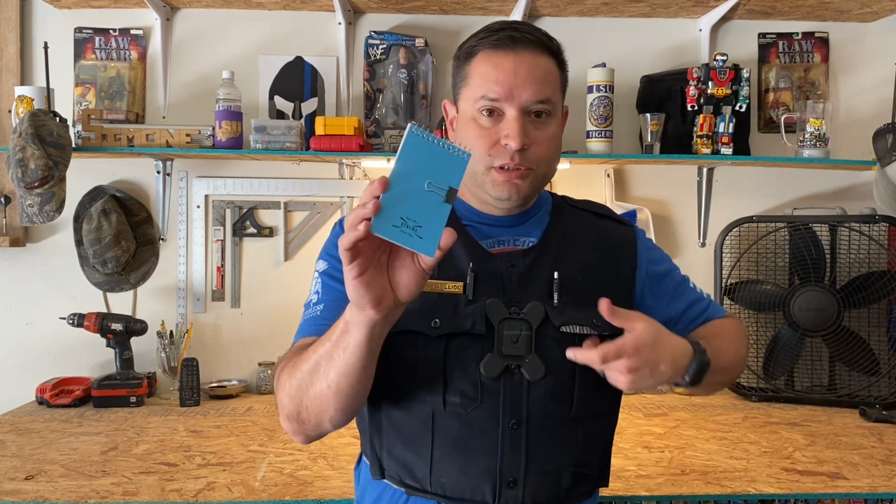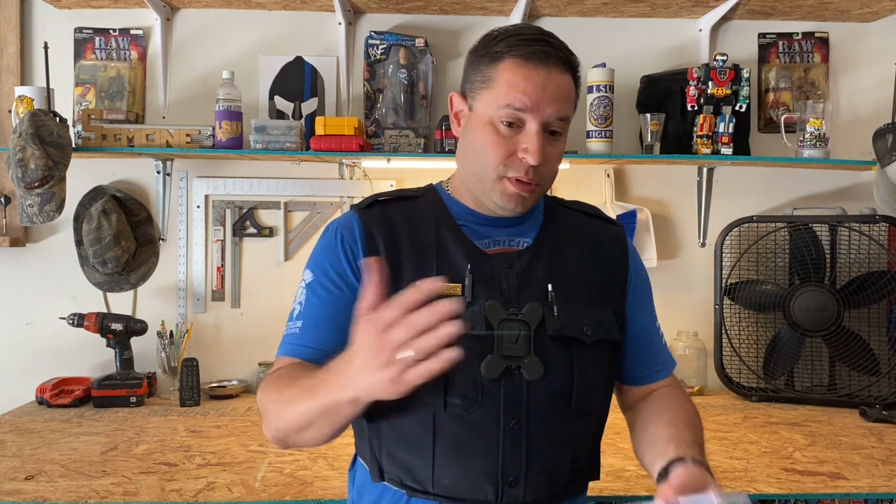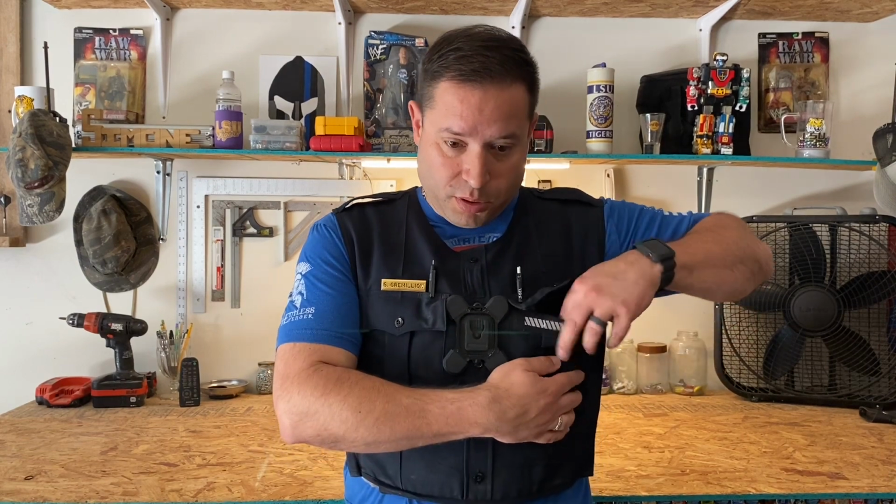Here's my little notepad. This is where if I need to take any notes, I'll jot them down on here. Quick reference. This comes in handy all the time. I'm always having to take notes. When you go to a call, you've got to write down information. So you just write it on your notebook. You get back to the station to do your report, you rely on your notebook.